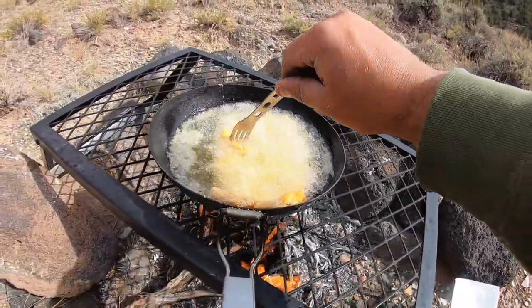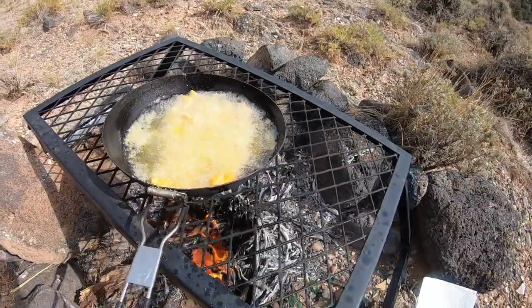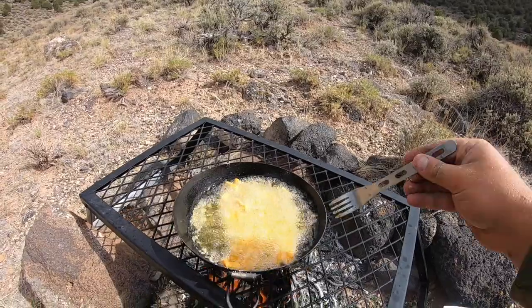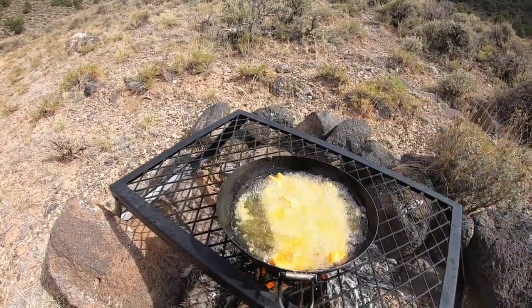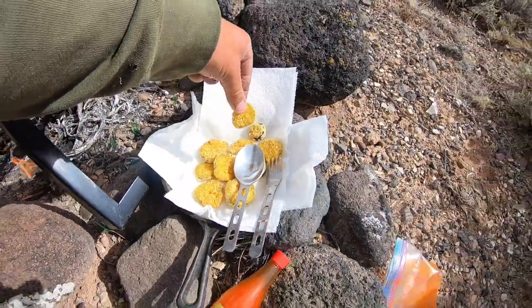Oh man, I can smell that hot sauce big time. Like that is very strong. If it tastes anywhere near as strong as it smells, we're in for a treat. All right, and while the fish is cooking, let's go ahead and sample one of our little pickle chips here. That one looks good. Look at that, little golden medallions.